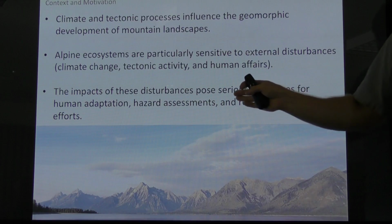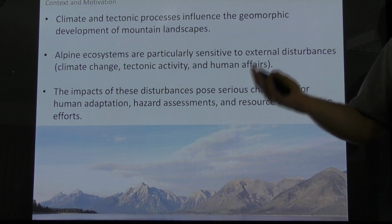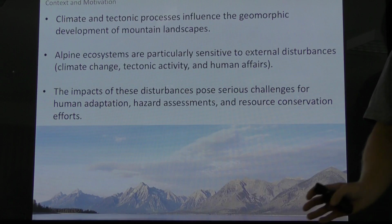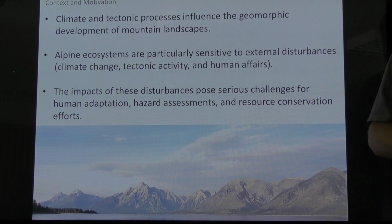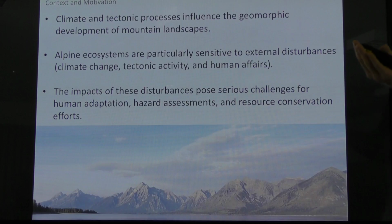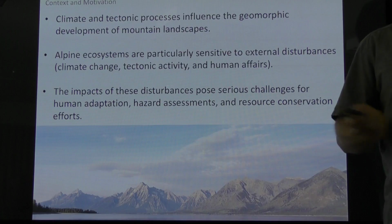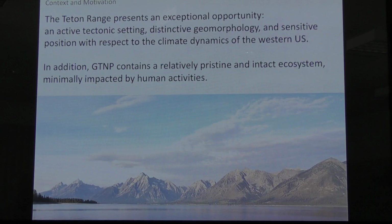So these disturbances pose very serious threats. In the case of earthquakes, right, these are very practical, relevant threats to the way we operate or the way we live our lives here. Maybe some of them are more indirect. Those related to changing vegetation in response to changing climate might not be something we immediately see or feel, but something that we perceive over longer periods of time. And so those pose serious challenges for the way humans are adapting to change, and also for resource conservation efforts in places that are, again, conserved here in the national park systems.